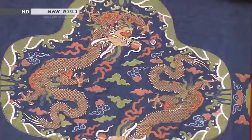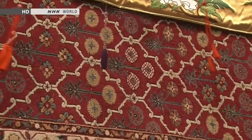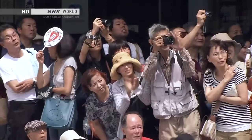Dragons have their origins in China. Another combines geometric patterns from Persia with a floral design from India. These motifs were brought to Japan through Eurasia. During the festival, people pray for happiness and good fortune.